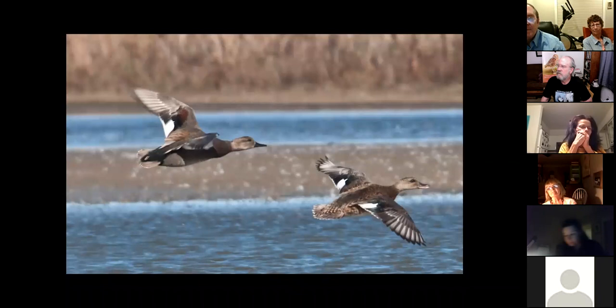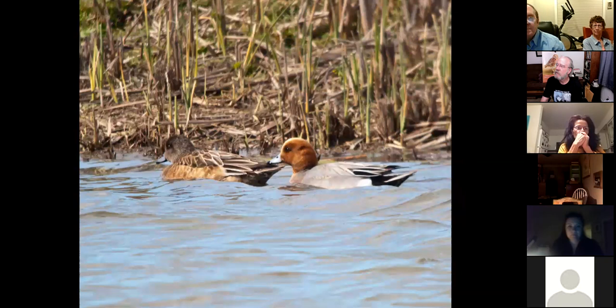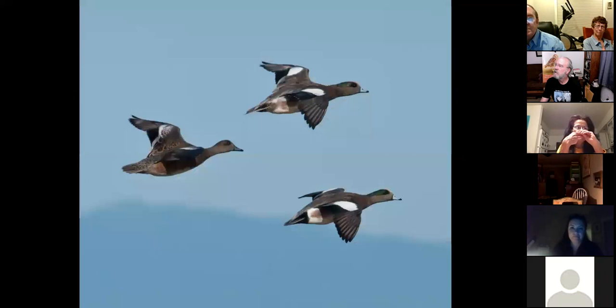So it's a pair of gadwall in flight. You can see the markings on the wings there. Next slide. Pair of American widgeon. Look at how much smaller the female is. Next slide. This is a pair of Eurasian widgeons, which are much more rare. Whenever we see a lot of American widgeon, we look for the Eurasian. They're easy to spot, the drake with a red head. Next slide. This is a comparison between the two drakes, the Eurasian in front and the American behind. Next slide. American widgeon in flight. They have those big white wing patches. Next slide.